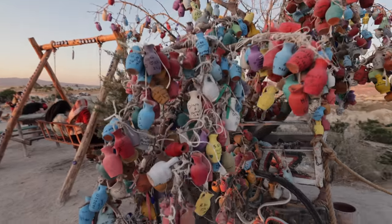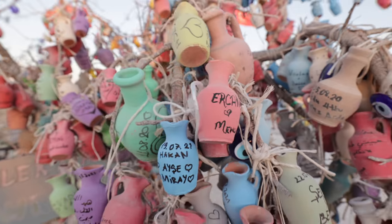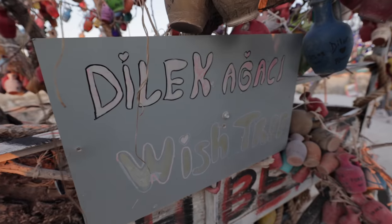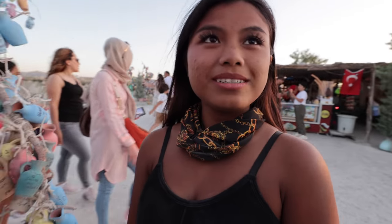I would really love to know the meaning behind all these. I'm assuming this is like in France where you leave a lock on the bridge. Really cool. Oh, it's the wishing tree. What's your wish? I'll get rich.